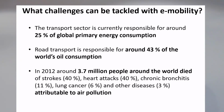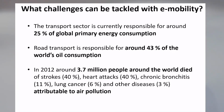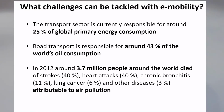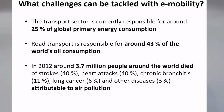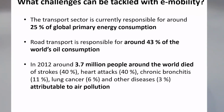And because of that, we have seen that quite a few cities across the world have already set up low emission zones or even zero emission zones. And we think that this will definitely become increasingly the norm also in coming years, with more and more cities trying to implement these kinds of schemes to avoid and reduce local air pollution.